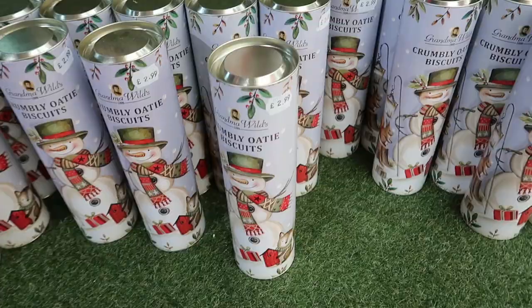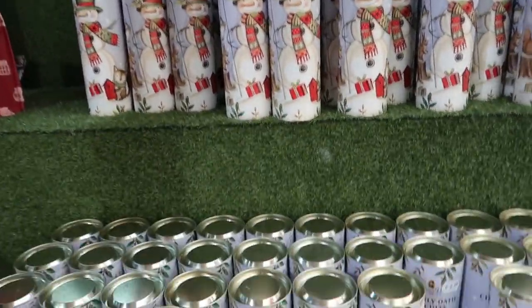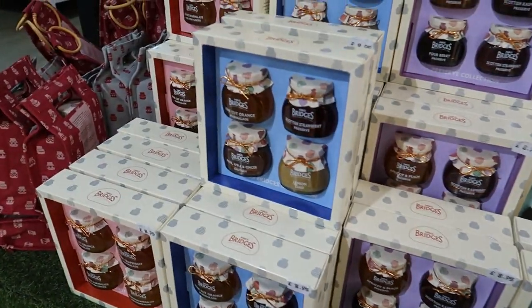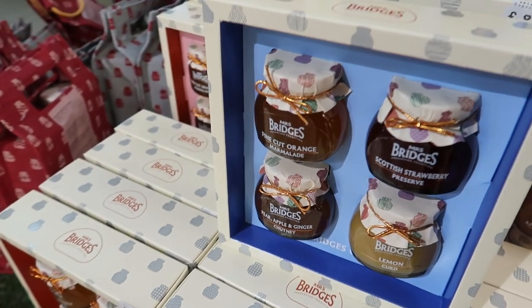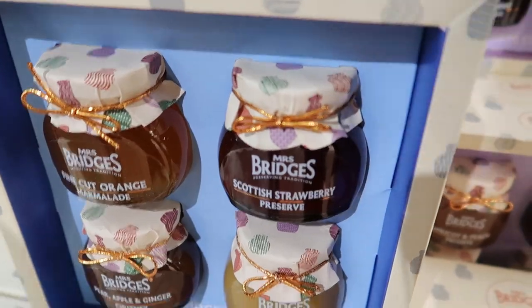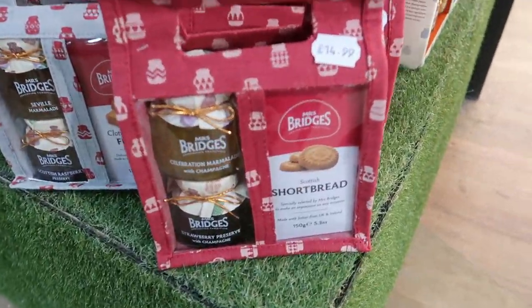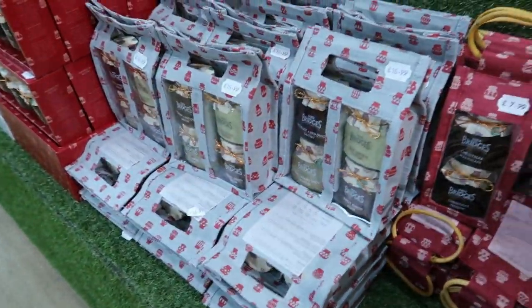Right then, back to me. I'm going to show you some of the Christmas treats now. Got some crumbly biscuits. Ooh, what's this one? Jelly. Mum, is this jelly? Marmalade, chutney, lemon curd and strawberry preserve, which is like jam. Wow. You wouldn't find this at your normal shop, would you? Got some lovely stuff, haven't they? Get yourself down here and spend all your money.